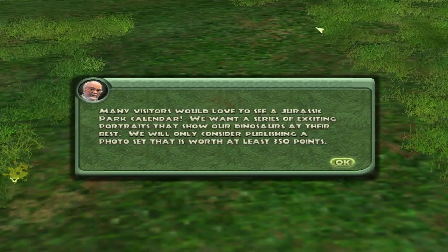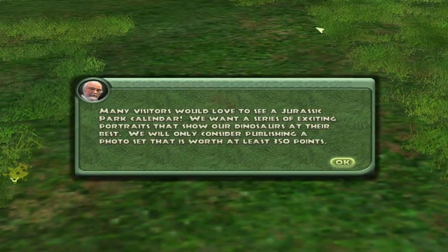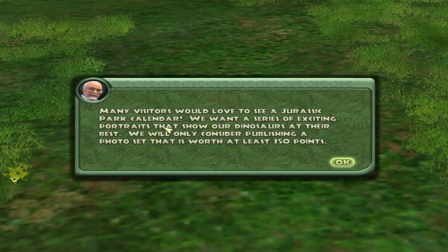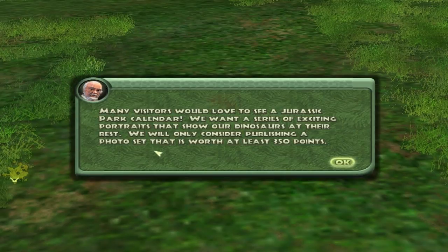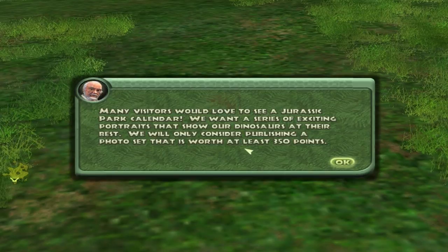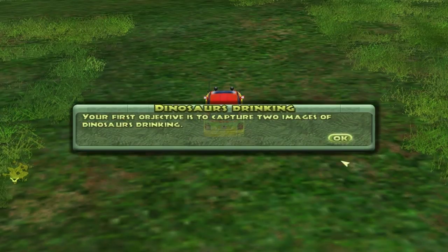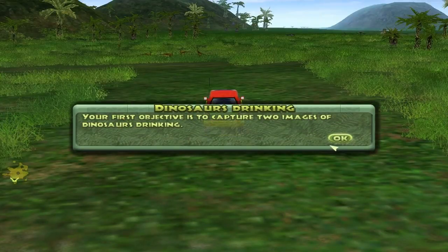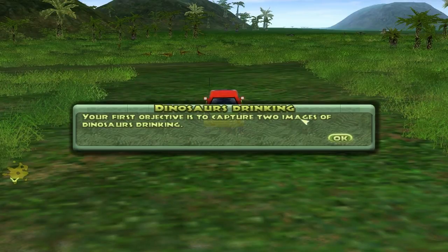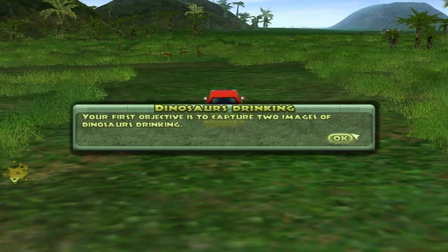Yay! Okay, so it says, many visitors would love to see a Jurassic Park calendar. We want a series of exciting portraits that show our dinosaurs at their best. We will only consider publishing a photo set that is worth at least 350 points. That seems like a pretty easy amount, but... Okay, let's see. Your first objective is to capture two images of dinosaurs drinking.